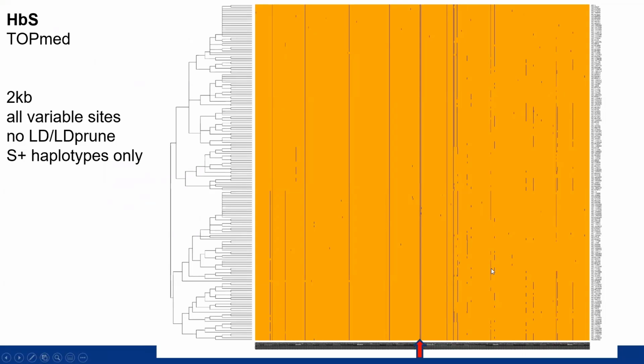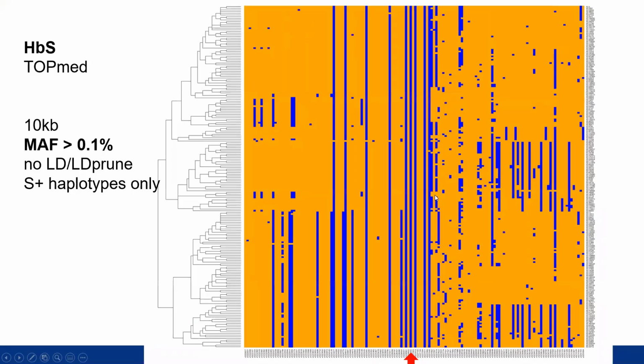One of the things with whole genome is you can get really precise haplotypes. Here the blue is the minor variant and the yellow is the major variant, based on European populations. This is essentially all the variants within 2 kilobases of the sickle cell allele, and there's a ton of variants. Once you boil it down, what we found was that at least within 500 bases of the sickle variant, everybody has the same haplotype.